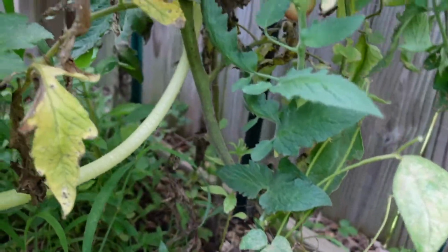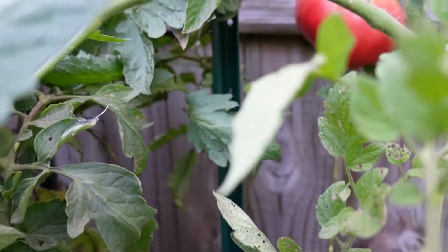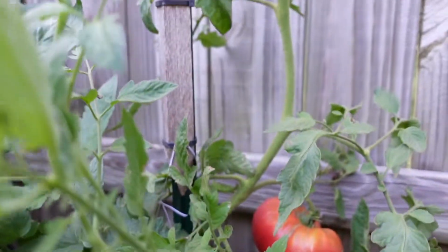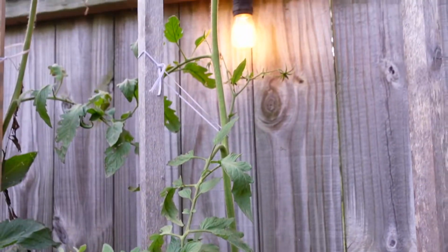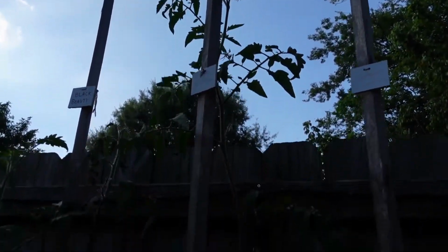It kind of snakes around over here and then bends back this way and then continues up that way. So it's been growing really well despite that little curve.